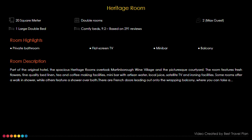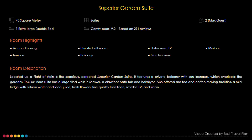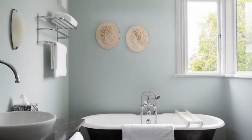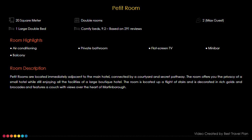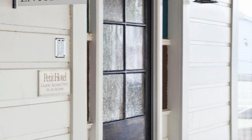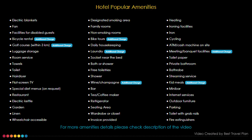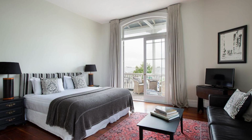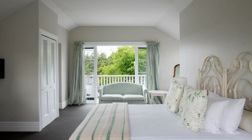Room category 3. Room category 4. Room category 5. Next, we talk about amenities of this hotel, so you can see on the screen. 5 categories of rooms are available online.